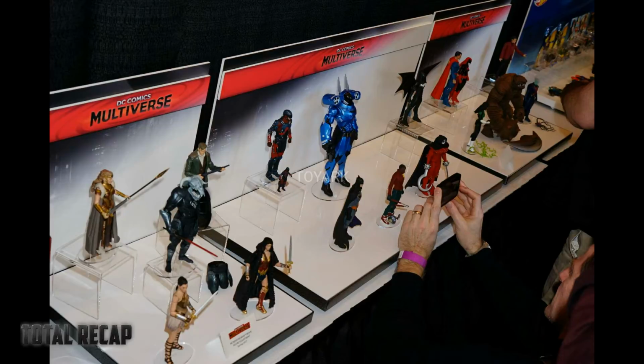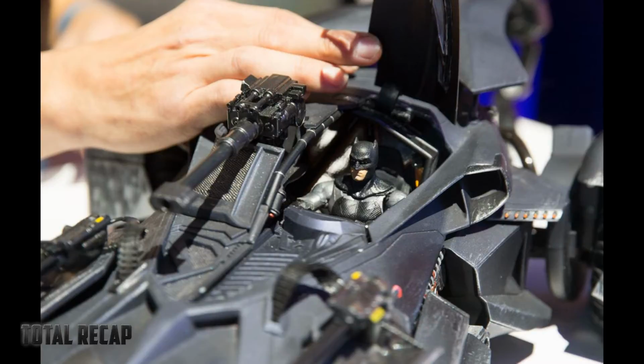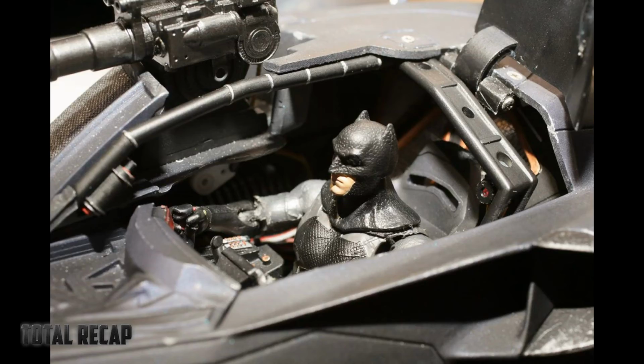Mattel, the world's biggest toy company, debuted some amazing reveals, including this Steal the Show RC Batmobile from the upcoming Justice League movie. Made in 1/10 scale, it will feature regular Batman figures, and it will include one that has a special articulation on the knuckles to steer the wheel.